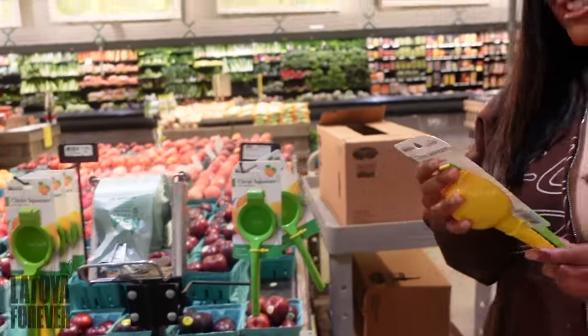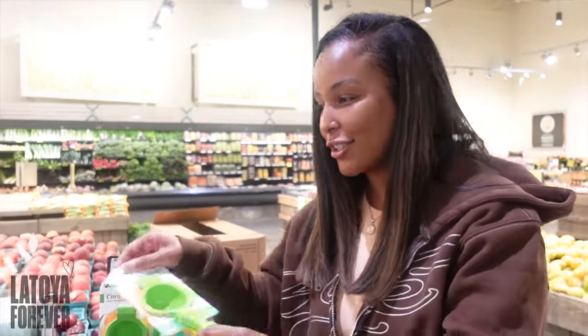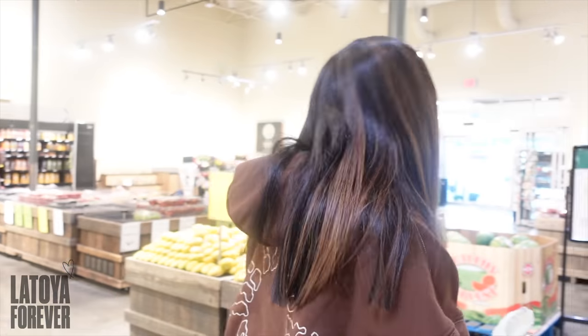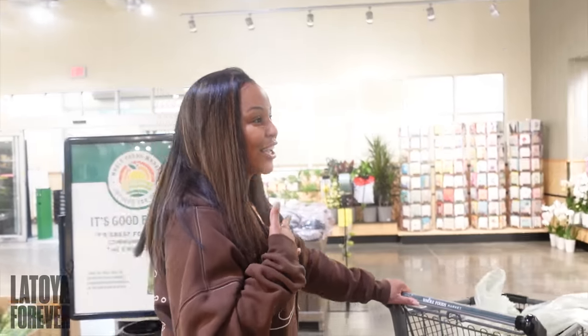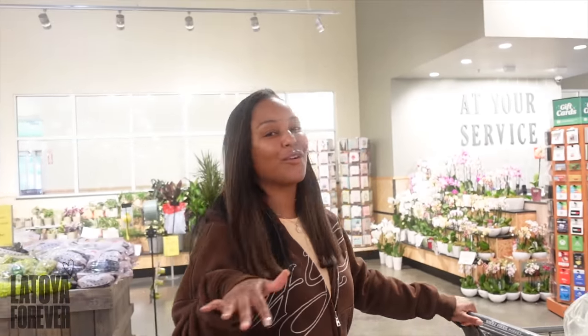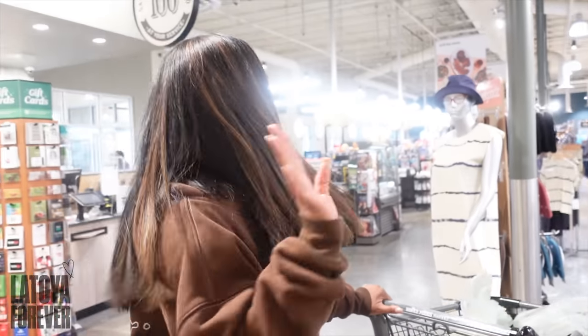So I bought this same squeezer on Amazon for $14.99. It's $6 here. What? Oh, I need measuring cups because you guys are gonna hate me if I don't use measuring cups. I'm a Trinidadian woman. I thought that, you know, the world is crazy. You know what I'm saying? I thought that was something else.